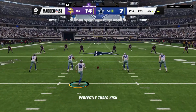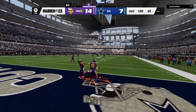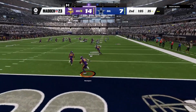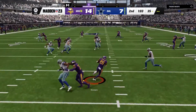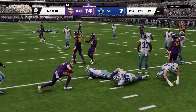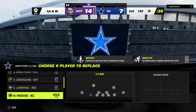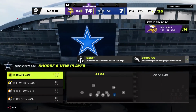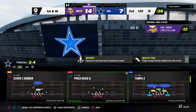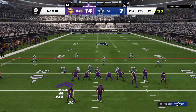Following the touchdown, here's Maher to kick it away. Dawg now out of his end zone. And only able to get this to the 19, so probably should have opted for the touchback. Here are the Vikings now to start their next drive.